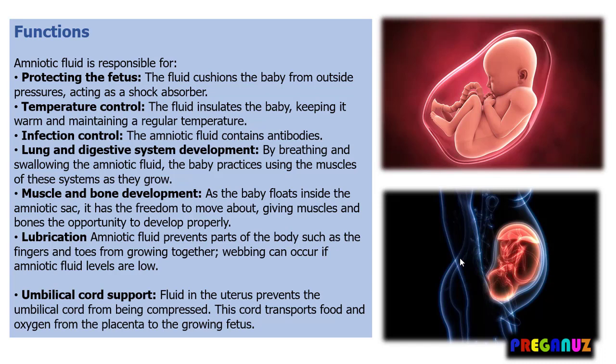Lubrication: amniotic fluid prevents parts of the body, such as fingers and toes, from growing together. Webbing can occur if amniotic fluid levels are low. Umbilical cord support: fluid in the uterus prevents the umbilical cord from being compressed. This cord transports food and oxygen from the placenta to the growing fetus.